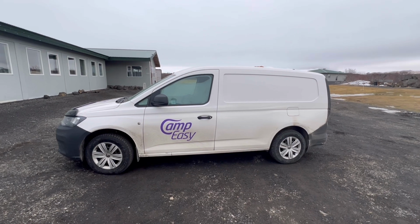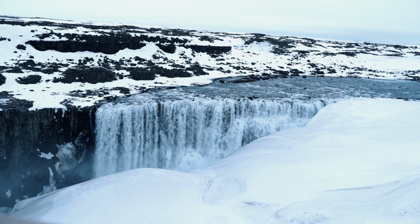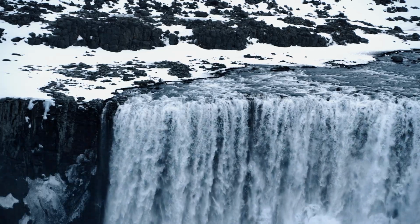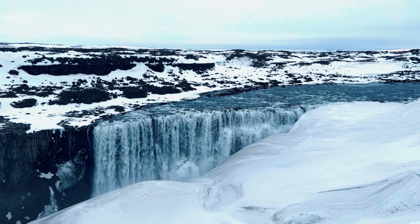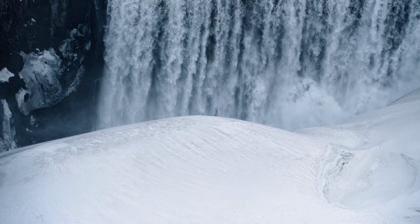After breakfast, I drove to Iceland's most powerful waterfall called Dettifoss. It's about 45 minutes from Myvatn. Make sure to go to the west side because the road is paved and not as bumpy. The waterfall itself is stunning and there's multiple viewing platforms where you can observe the water crash down 44 meters into the canyon.